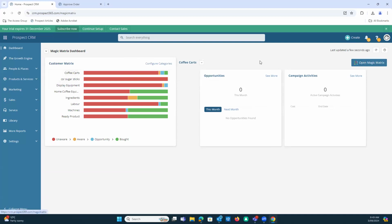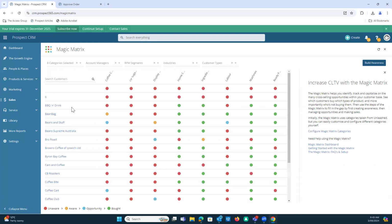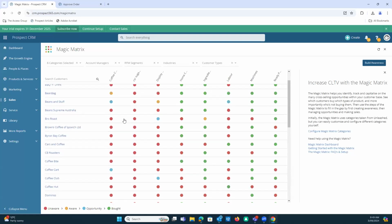If I quickly open this record for you, we position your customers on the x-axis and the products on the y-axis. The whole idea here is a simple reporting tool which understands and analyzes any cross-selling opportunities within your existing customer base. So green means they've bought the product. Red, obviously, they're unaware. So we do have the ability to run targeted marketing campaigns right from the CRM.